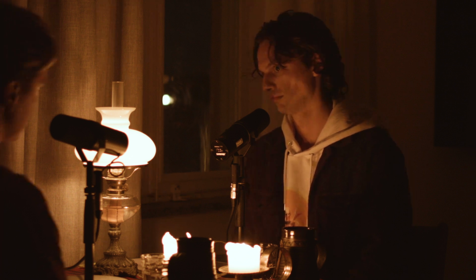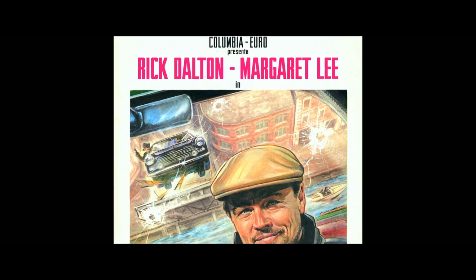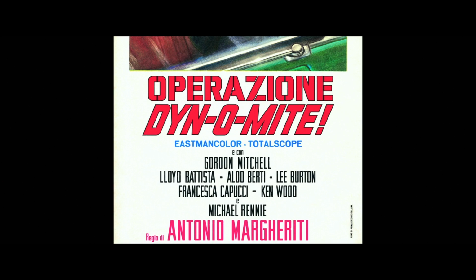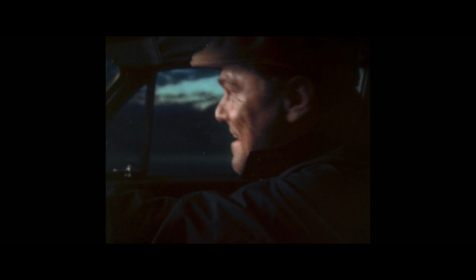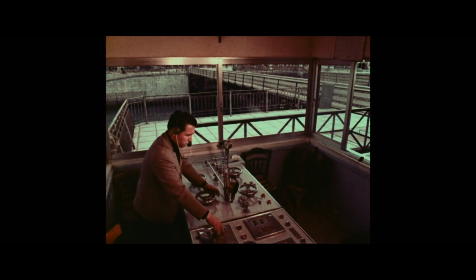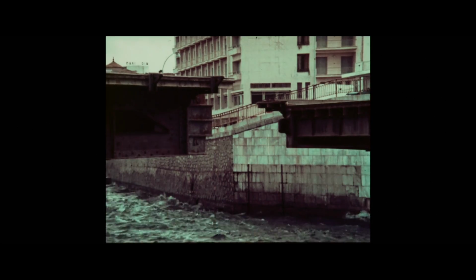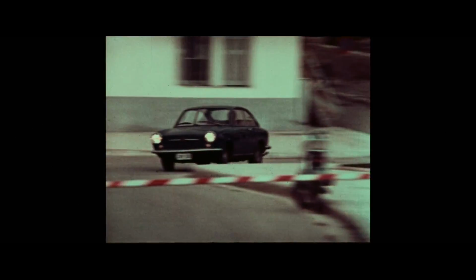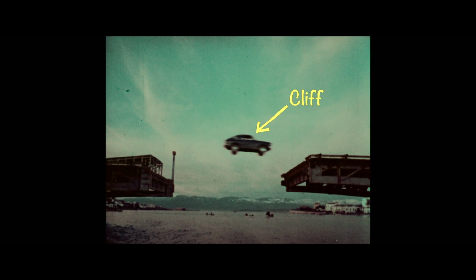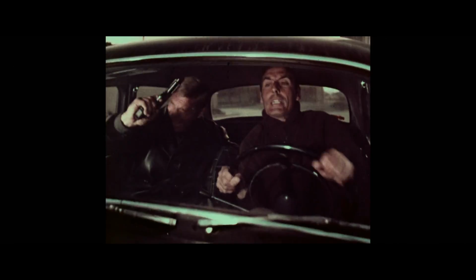And I was thinking maybe we can start with Operazione Dyn-O-Mite, the Italian movie that Rick Dalton stars in. So what are your thoughts about that one? If I remember correctly, the scene is that Rick Dalton is driving a car in a car chase. He drives pretty close to some kind of shore or port, and he drives off almost into the ocean or onto a boat or a bridge or something. I can't remember exactly. Then they freeze frame it, and then Cliff, the stunt double that he is buddies with in the film.